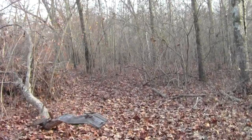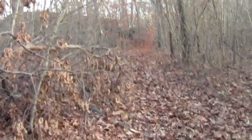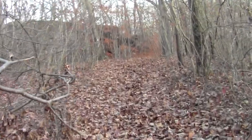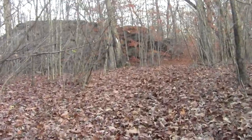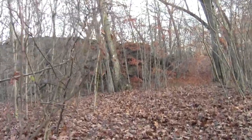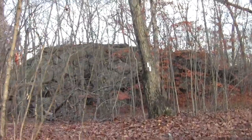Before long, we'll be at the little railroad yard. First, you come to yet another substantial and rather huge boulder erratic. Big one. Look at this sucker.